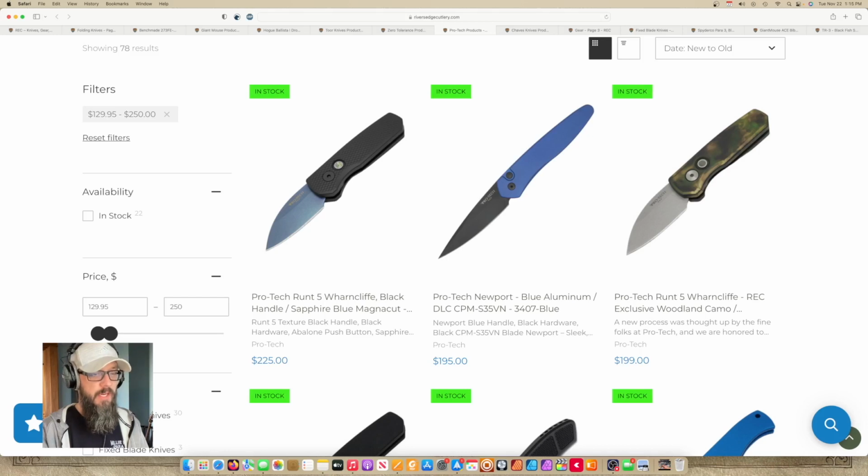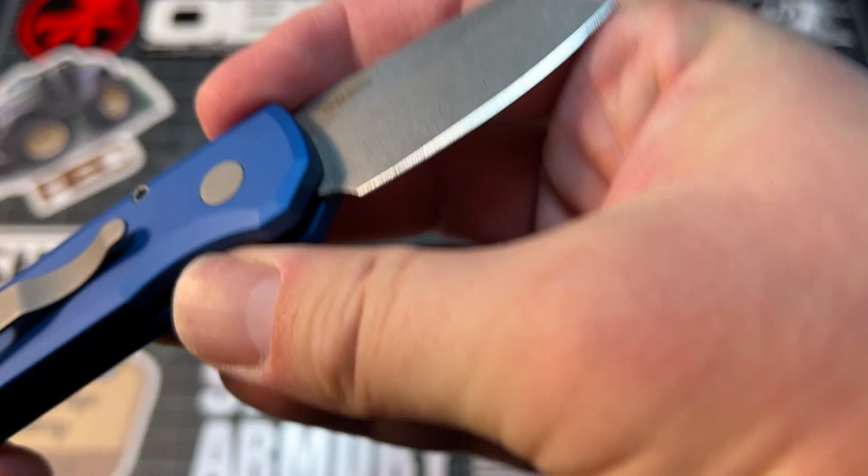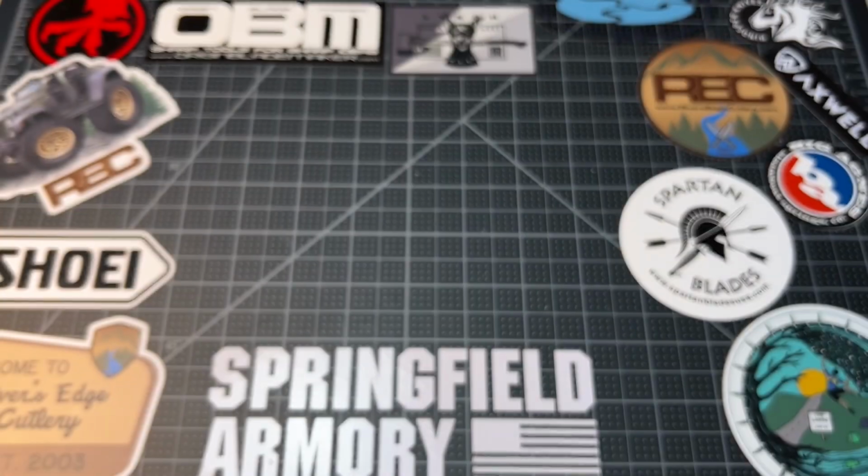They are almost all out the side automatic folding knives, so you must check your local knife laws if you want to order one of these. All right, deep breath. If you want the best small automatic out the side knife, check out the Runt 5.